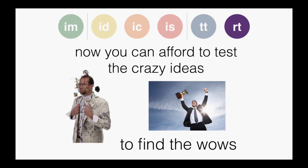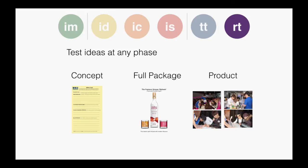They test the concept itself, so the idea in its written form. They test the packaging, and they test the product. As you can probably see a little bit from this graphic, they're in the alcohol industry. That's a shot of Famous Grouse, which is one of their brands that they do a lot of testing with, but their whole suite of alcoholic products is available to do this rapid test with.